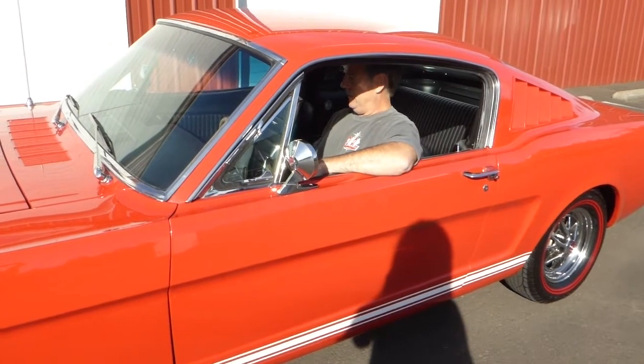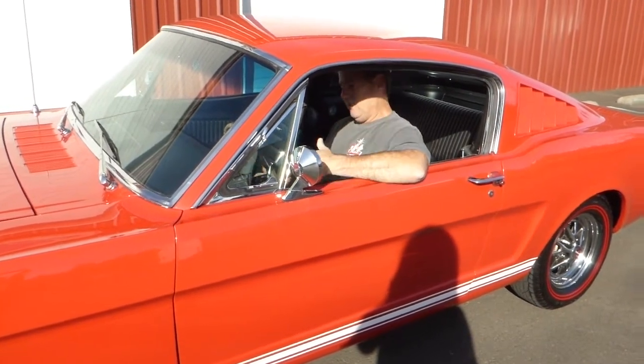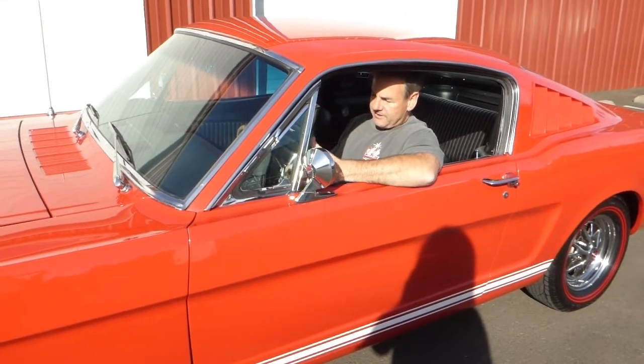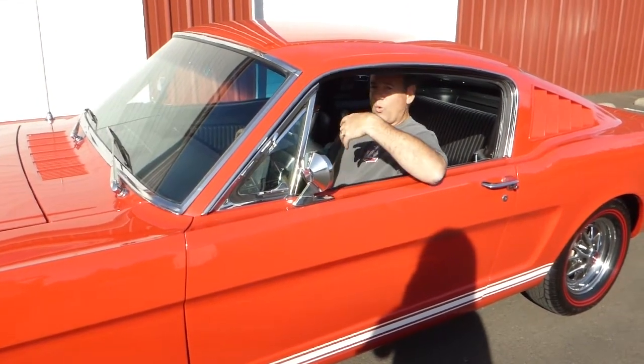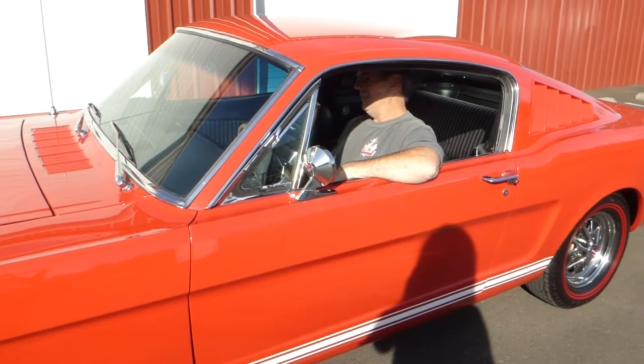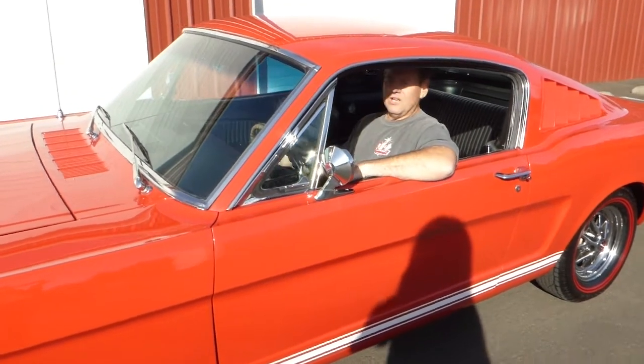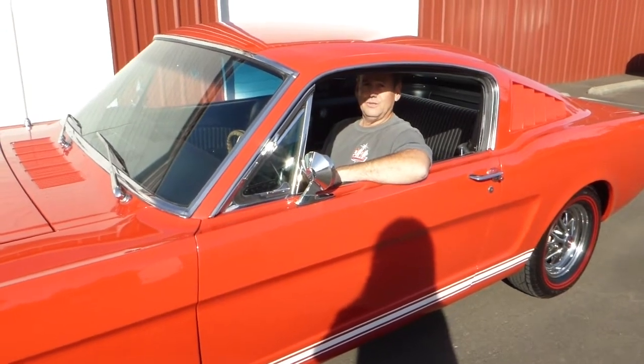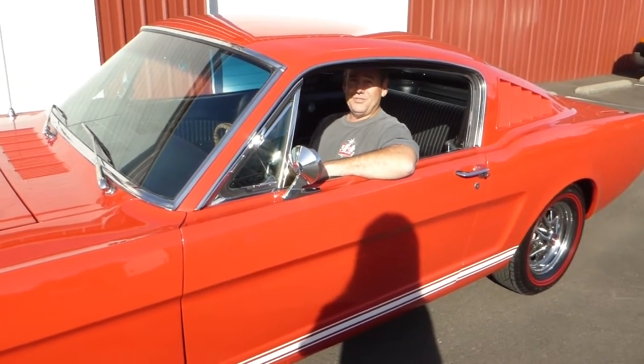Everything works on it. The heater, the wipers, the AC works great. All the gauges work. All the lights work. Emergency brake works. It shifts nice. It's quiet. You're not getting any rattles and clunks or anything. I mean, the car is basically a new '65 Mustang GT Fastback.